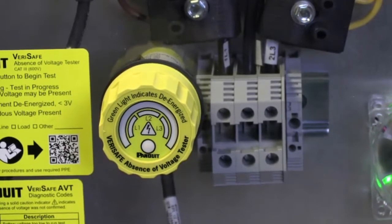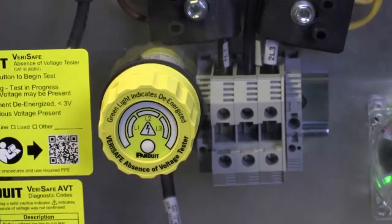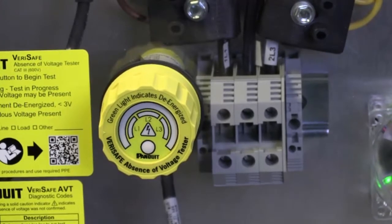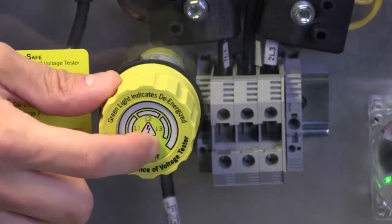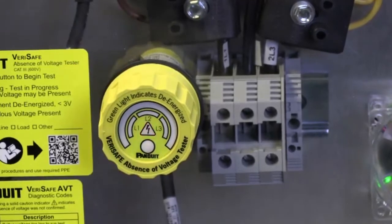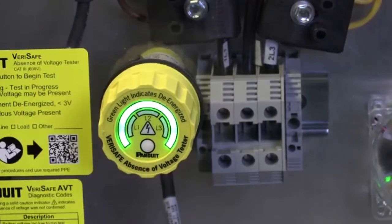And you might ask, what voltage is the cutoff? Per UL 1436, which is the standard for this type of technology, that's 3 volts AC or DC. Once we are under 3 volts AC or DC, you're going to be able to run that test and get the green absence of voltage verification. Once I get that green LED, I know it is safe to enter.